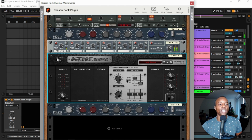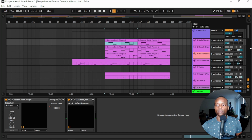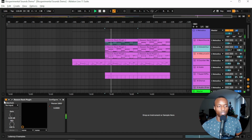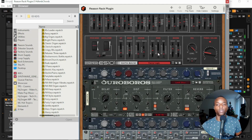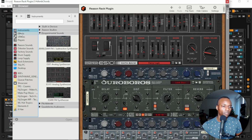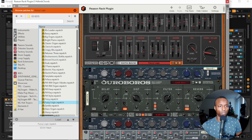Not half as good without the distortion. Good stuff. Do we have one more? What is this coming out of? Same instrument, different patch. Oh, I didn't really show you, but all their instruments come with a ton of patches. So this one comes with all these. I mean, a ton. Like all of them are like this. If not, they have multiple folders.